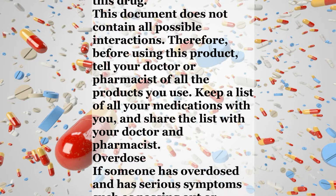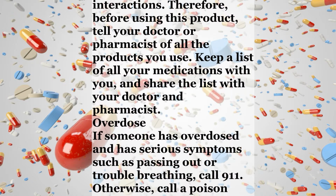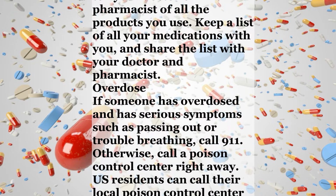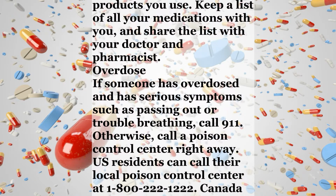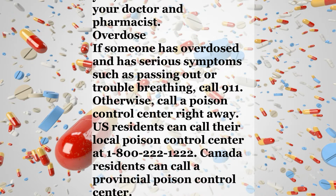This document does not contain all possible interactions. Therefore, before using this product, tell your doctor or pharmacist of all the products you use. Keep a list of all your medications with you, and share the list with your doctor and pharmacist.